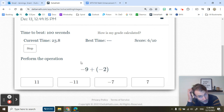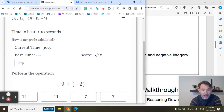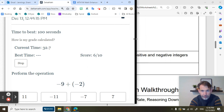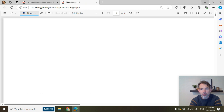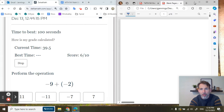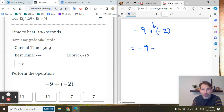Okay, so this is how I do them. All right, and this is how you can do them if you're not as fast or fluent as I am. This is what you can do. You go ahead and get yourself some paper out, put it next to you, someplace that's convenient to work. You get a pen, and you go like this. Minus 9 plus minus 2. Okay, rewrite this as equal to minus 9 minus 2.